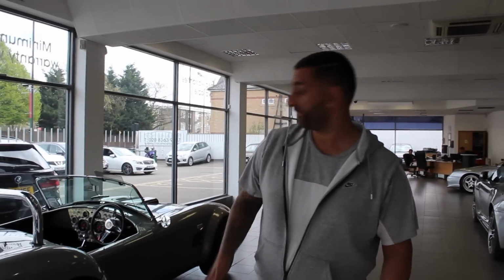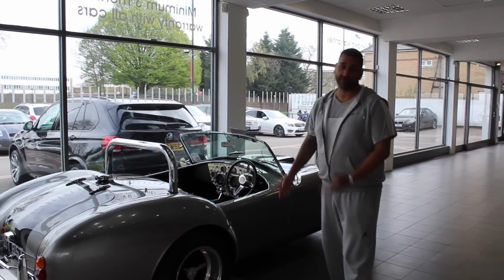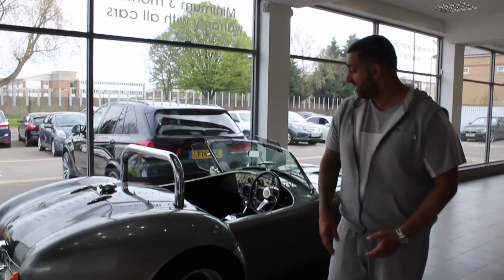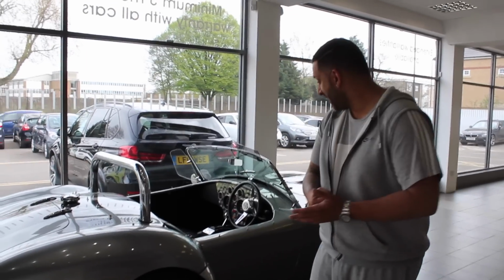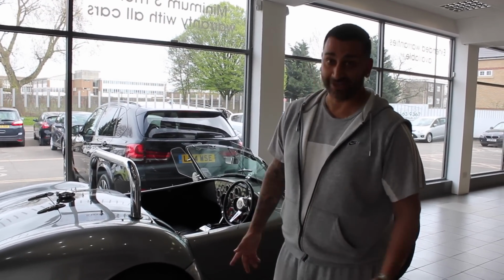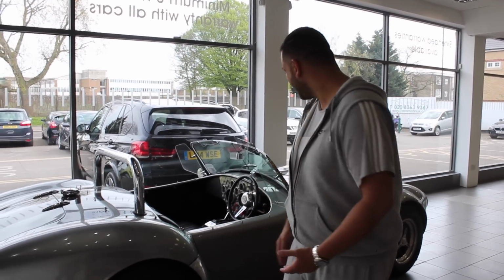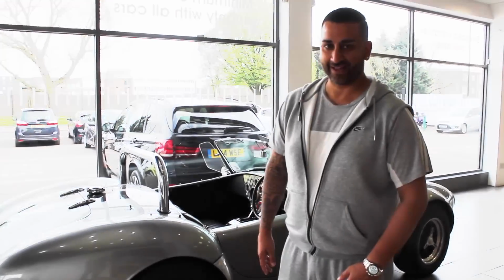We're in the other unit now, as you can see, a Cobra. It's a replica. Proper weapon. Some of you might remember this car from the Bad Boys film. Right at the end, we crashed it into the wall. These are proper dangerous. No handling, no traction. Really, really fast. I'm not a big fan of the old school cars. However, I wouldn't mind this in the summer.